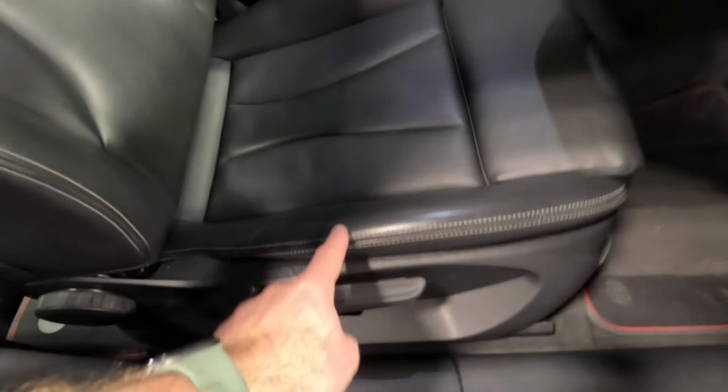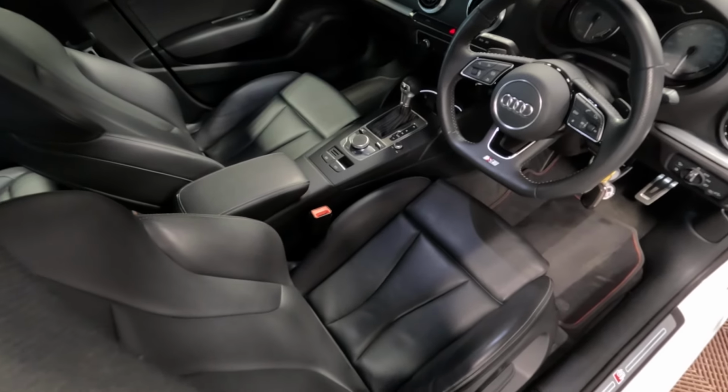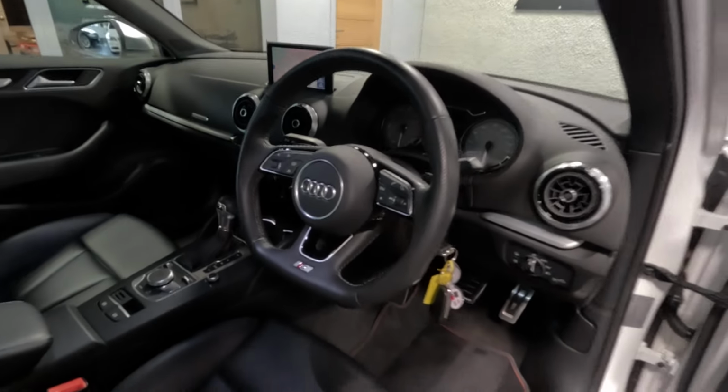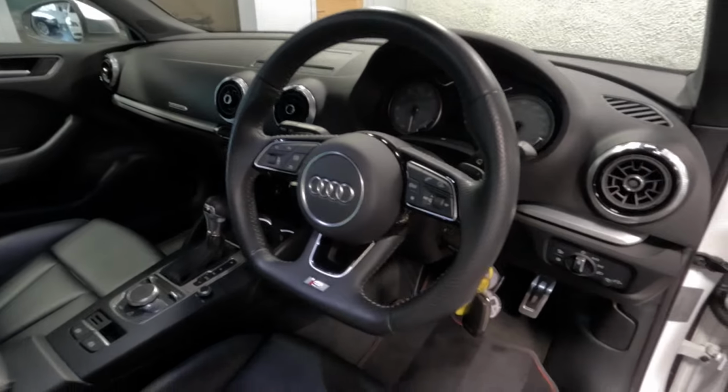There's not even a single scuff on there, and the outside bolster on the base is in great shape. Comparing the driver's side to the passenger, we can see they're almost identical. There's no excessive stretching in the leather. Lovely steering wheel on these cars as well. We've got the flat bottom, the nice thickness, just the right size.